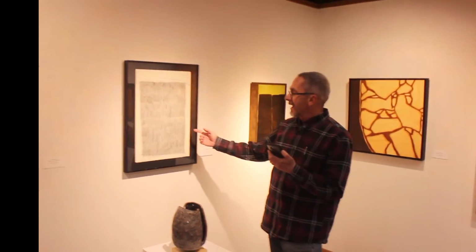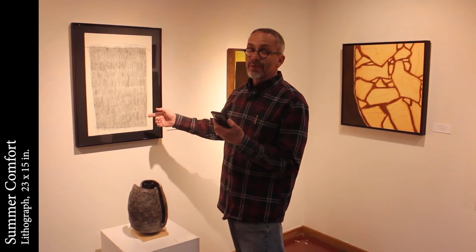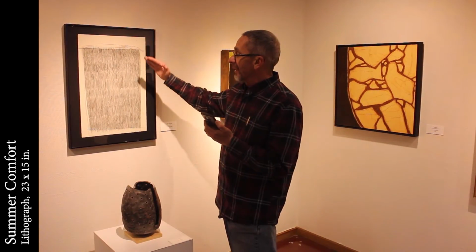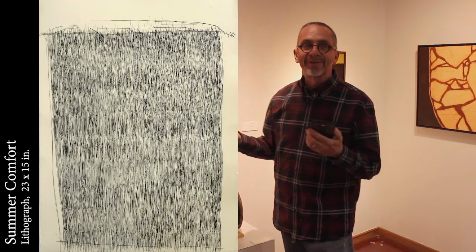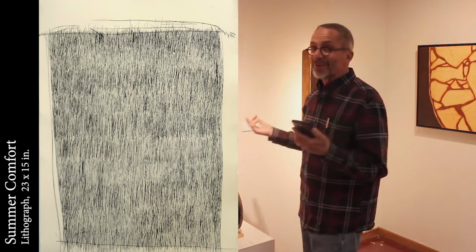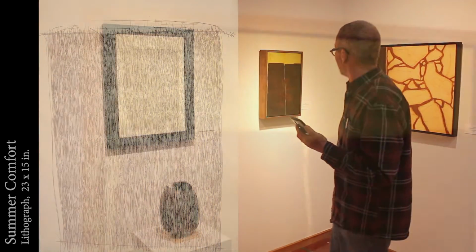So this is a lithograph, but it is also incised into the litho plate, then inked up, and the incisions that I had made actually held the ink when I rolled the plate. So it's not really the same process. For me, Summer Comfort, it was a light weave, and I thought this is like a light blanket that I might have covered myself over with to take a nap in the summer. That's where the title comes from. I don't think it started out as Summer Comfort when I did the piece.